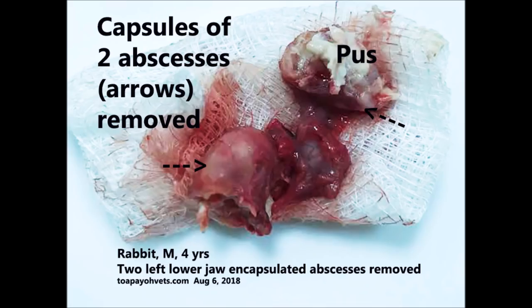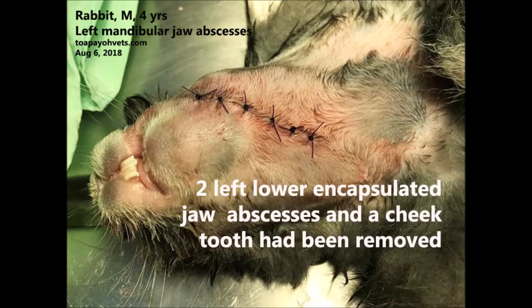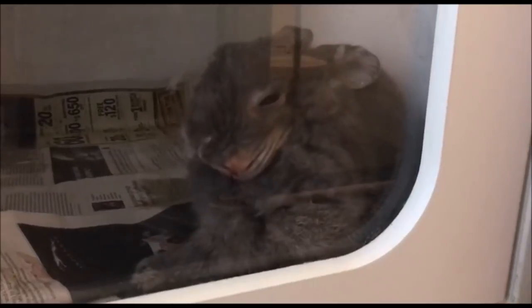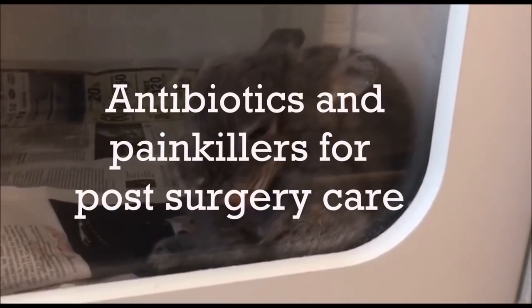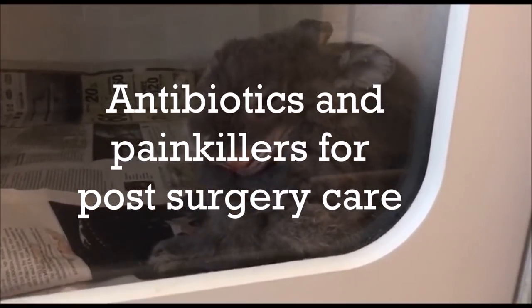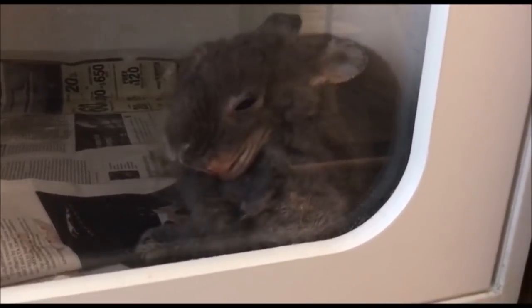These are the capsules of the two abscesses removed. This is the extracted lower cheek tooth. The jaw of the rabbit was then stitched back up together. After the surgery, the rabbit recovered from the anesthesia. The owner came to collect it on the same day. The vet gave it antibiotics and painkillers after the surgery, to be brought home for post-surgery care.